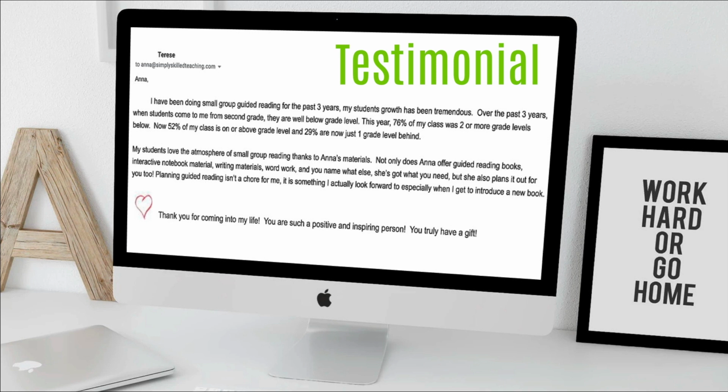This year, 76% of my class were 2 or more grade levels below. Now, 52% of my class is on or above grade level, and 29% of my class is just only 1 grade level behind, using my resources. And this was mid-year. This wasn't even at the end of the year.